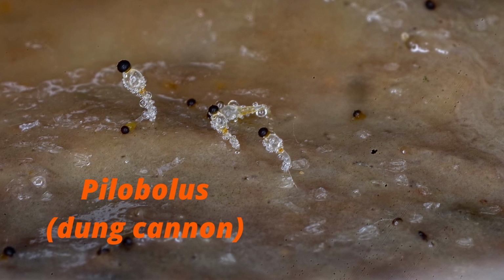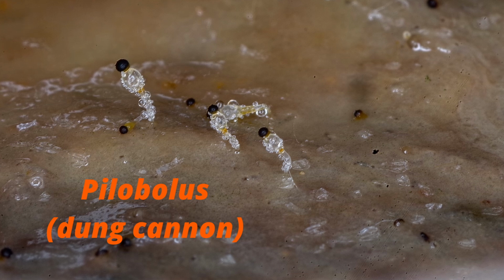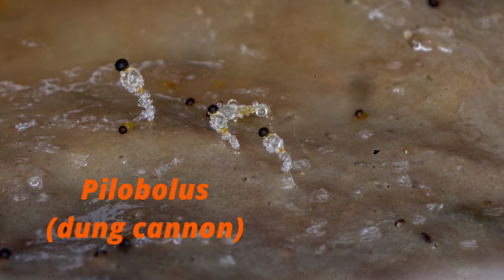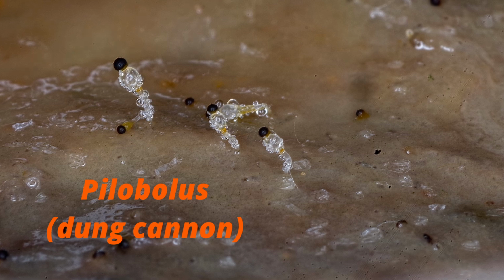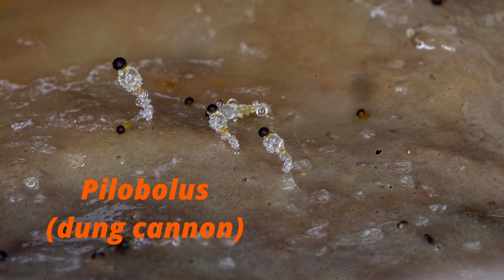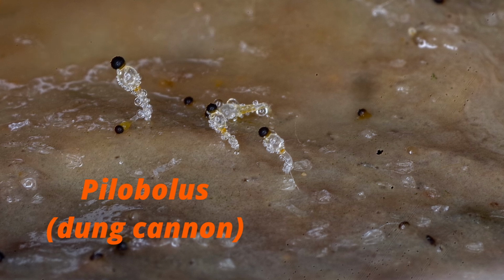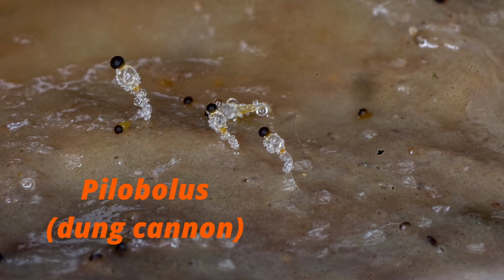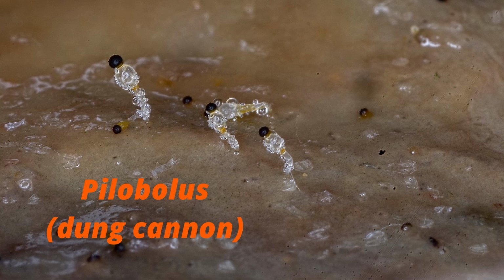Well, it's all about survival. Think about it. Herbivores tend to avoid the area right around their droppings, what we call the zone of repugnance. Okay, that makes sense. Pilobolus needs to launch its spores beyond that zone to reach fresh grass, where it can then be eaten by another herbivore, and the cycle starts all over again. That's amazing. It's like a long jump champion making sure it lands in the perfect spot to find a new host. Exactly.